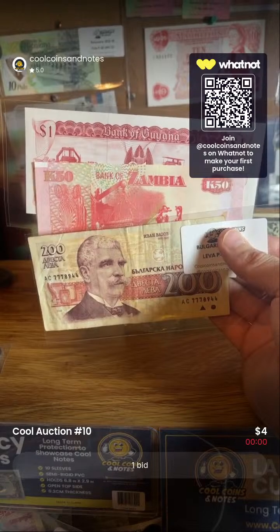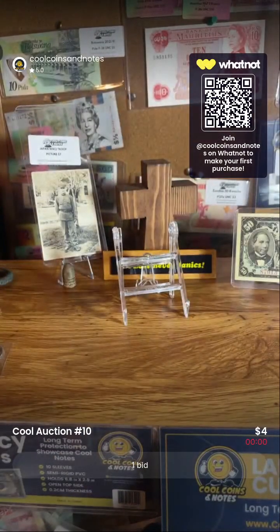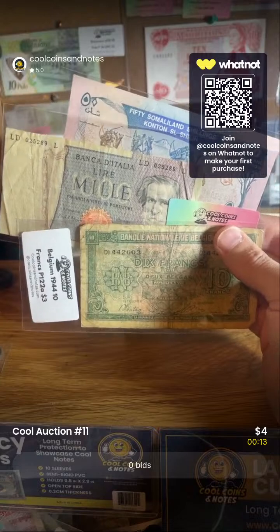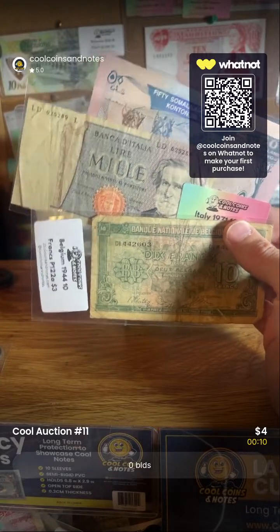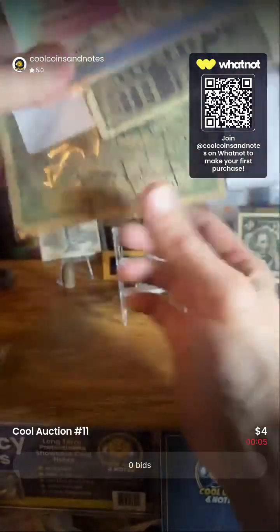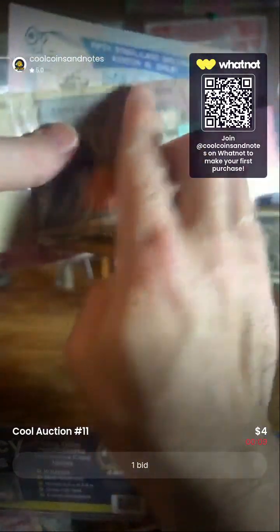Yeah, so on the notes, you get a lot of, I'd say, demand on World War II. Germany is very popular. The Queen, always. Then you got your polymers, folks like polymers. Here's three. Belgium, World War II, 1944, 10 francs. Italy, lire. Somaliland, 50 shillings. Most of these came back from the war with soldiers. Somebody did math on that one.